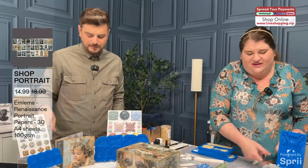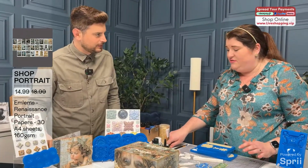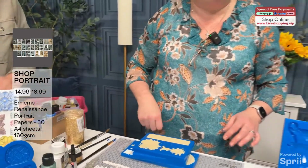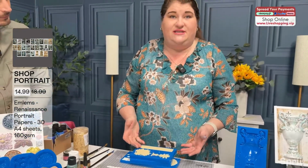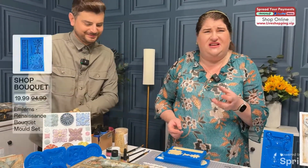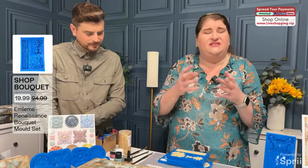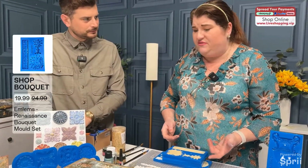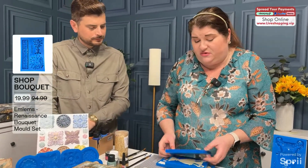Yeah, it really would. So I want to show you just how easy the moulds are to use. One of the great things about Emlems moulds is that they're non-stick. So whenever I use resin or my clay, I never have to put a mould release in them. If you do use an air-dry clay that's particularly moist, then you want to use something like talcum powder. And if you're using it for food, like sticky modelling paste and fondant, use a bit of corn flour. But generally, the clay that I use, which is a Sculpey 3, and the resin, I never need to use mould release.